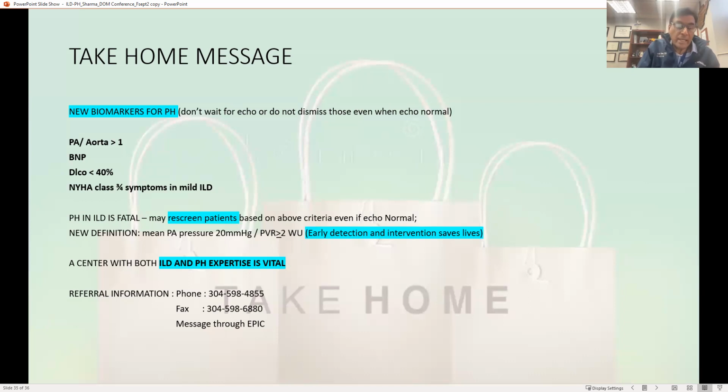BNP is a $20 test. There is not a hospital or a clinic in West Virginia which can't draw a simple blood test and show you that the BNP is elevated. Anybody with interstitial lung disease has a PFT done, and you see DLCO, or diffusion lung capacity, less than 40. You need to ask yourself, why is it so low? Why can't the oxygen transfer from the lung to the blood happen in these patients? So these are three very simple ways, without waiting, without wasting too many taxpayer dollars, that you can make decisions right there in the clinic at that same time.